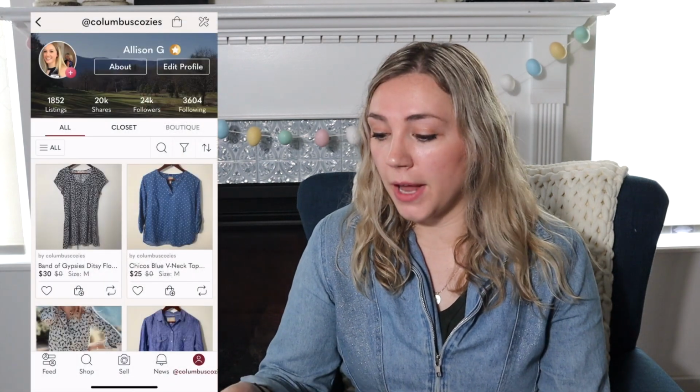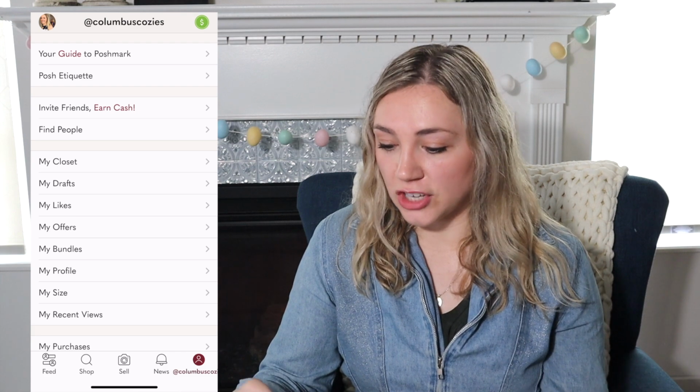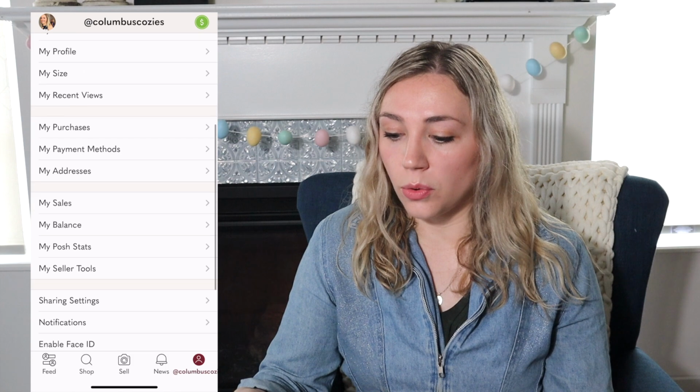You want to click in the bottom right-hand corner of the app on the name of your little shop. So for me, it's clicking on Columbus Cozies. And you're going to see a whole lot of things on this page. And like I said, I'm not going to go too much into all these different things right now, but basically they just break everything down for you a little bit more.